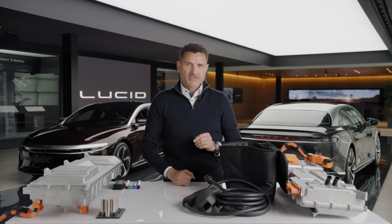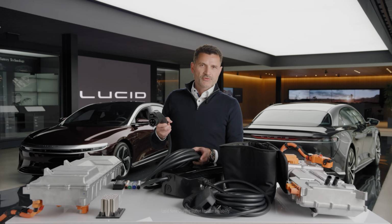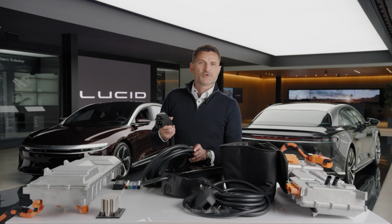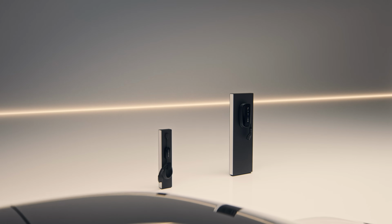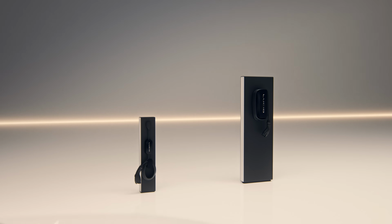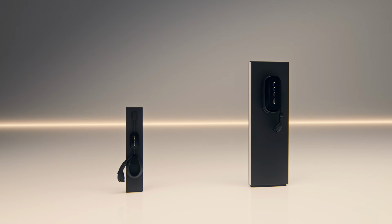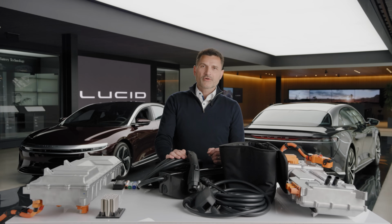Alternatively, you can also get our home wall box. This box on a 100 amp breaker delivers up to 19.2 kilowatt to the Lucid Air, and that's pretty fast. So you plug in your Lucid Air at home every single night, and every single morning you'll have the full range or the range you desire inside your battery pack and can take off. You can also charge, obviously, at your workplace or in any convenient parking situation at convenience stores or malls, etc.